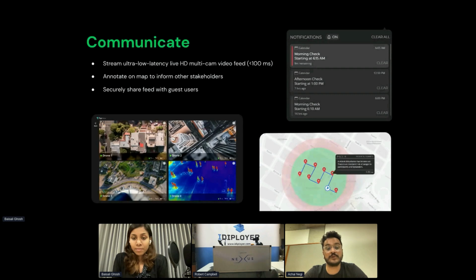Not only drones, you can also look at the live video feed from the docking station, and soon you would be able to integrate third-party cameras with it. You can also annotate things on the map, where anybody who is using that particular docking station would get a notification in the logs where you can see what has been noticed by somebody at that particular area.